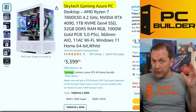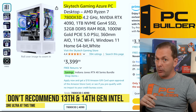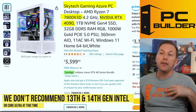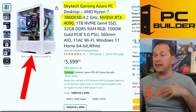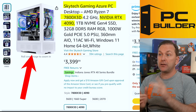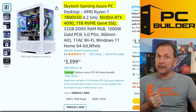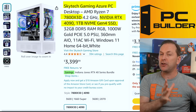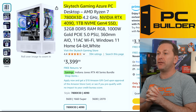Skytech is the one that tends to have the Ryzen CPUs that we're looking for and the RTX 4090s. This is the Skytech Gaming Azure. This is just the name of the build in this particular case. They have different configurations. This particular configuration has a 1 terabyte NVMe SSD. I'd love to see 2 terabytes on their Skytech, but you can always add an additional SSD. It's pretty easy to do in the future.